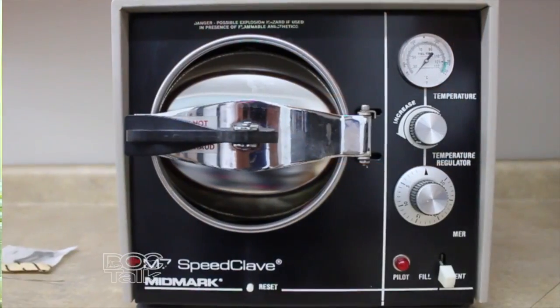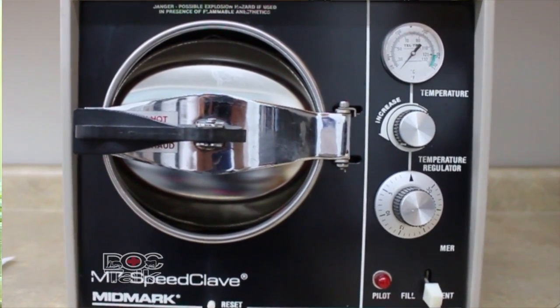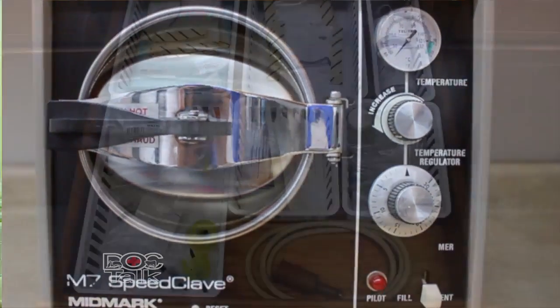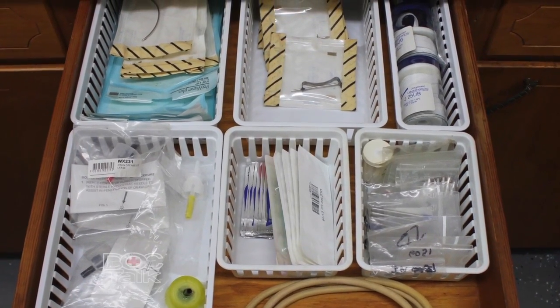I'm Dr. Kip Lukasevich with Production Animal Consultation. Today's BQA Tip of the Day is proper storage and organization of your equipment. At the feed yard that I'm at today, one thing that they utilize is an autoclave, and we utilize the autoclave for surgical equipment such as our scalpels, hemostats, as well as our transfer needles.